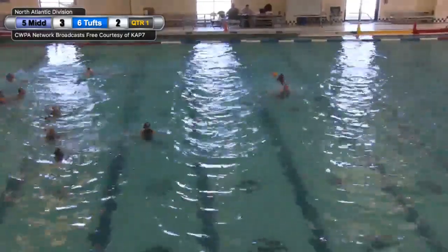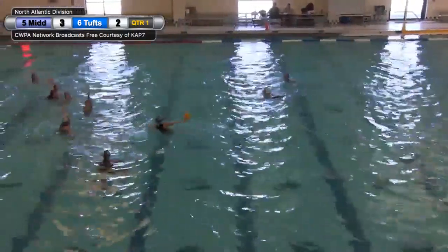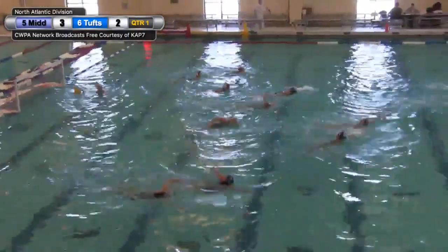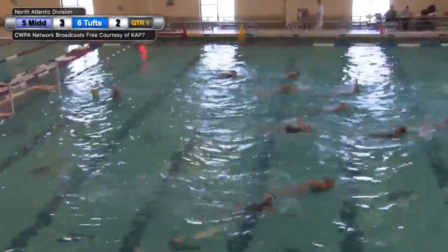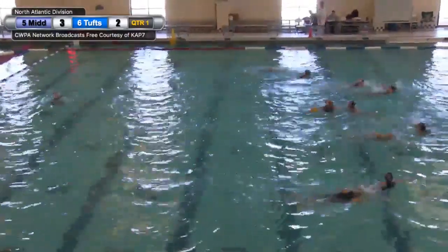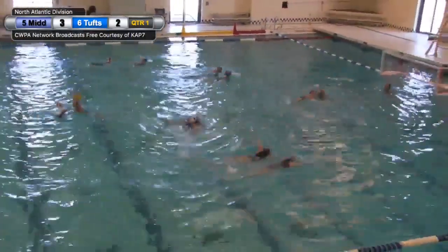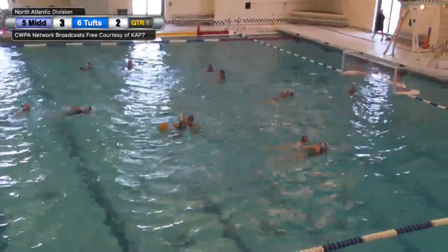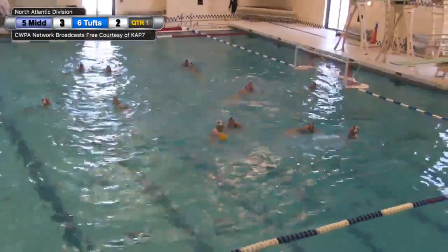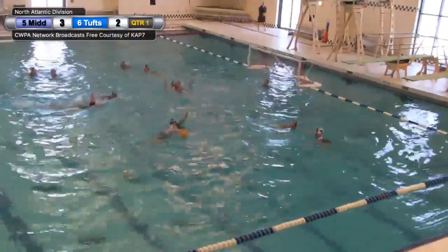Ordinary foul on Tufts. Oh, she's going for it. She'll fire. Stopped. And it will be Rami Abeldarhim with the outlet, going left to right for Tufts. By the way, Abeldarhim, 2018 honorable mention in CWPA All-America. Tufts now approaching the Middlebury end.